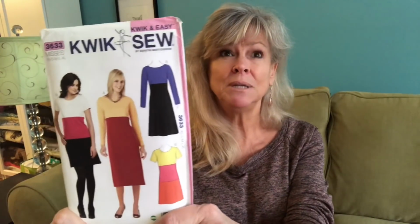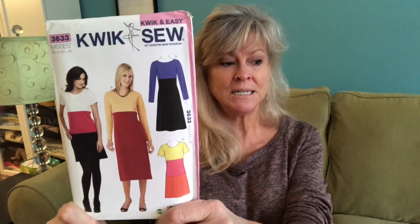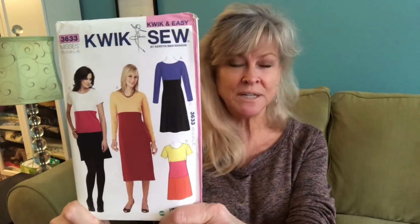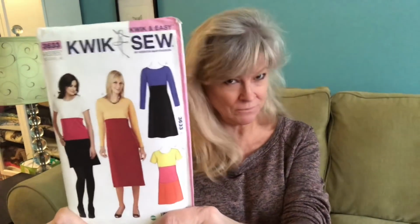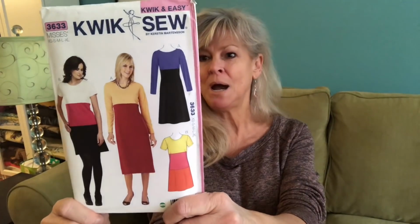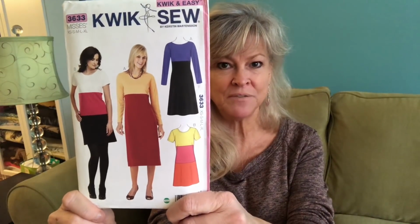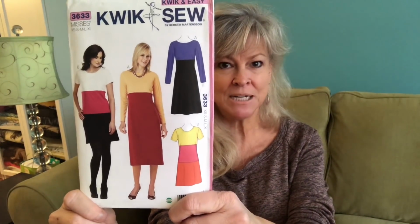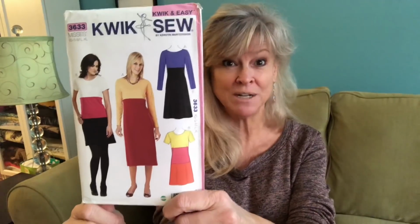The McCall Pattern Company acquired Kwik Sew, I believe in 2017, maybe 2016, and they made some changes. No longer did they print them on the heavy white paper, and some of their proofreading went downhill. At any rate, this is a Kwik Sew 3633, and what I like about this knit dress is that you can put different fabrics. So I am planning to do probably the shorter version, and I would like to do different patterned fabrics, not solids.